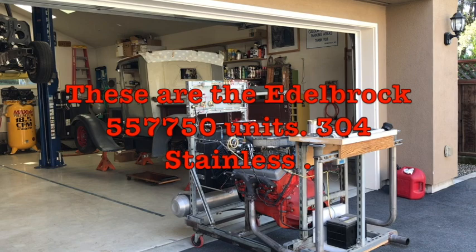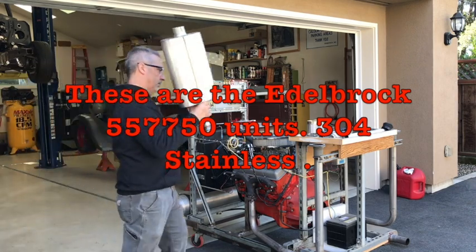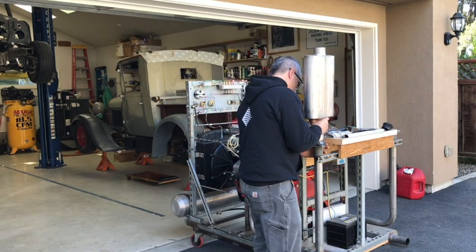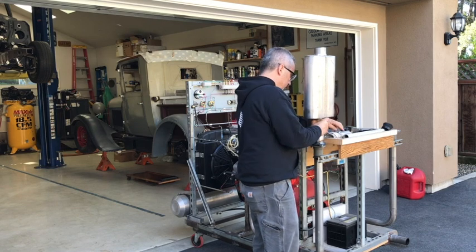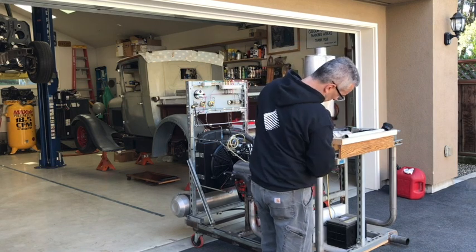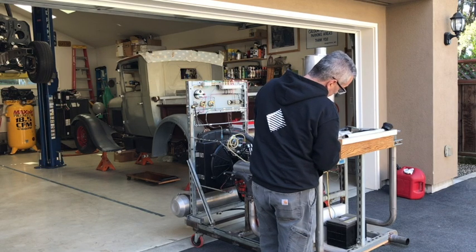Okay, so those mufflers that you just heard are a Flowmaster 50 series Delta Flow. The model number is 942451. They're 17 inches long and it just says chambered. I don't know how many chambers. All right, so that was the first ones. Now we're doing the Edelbrock.